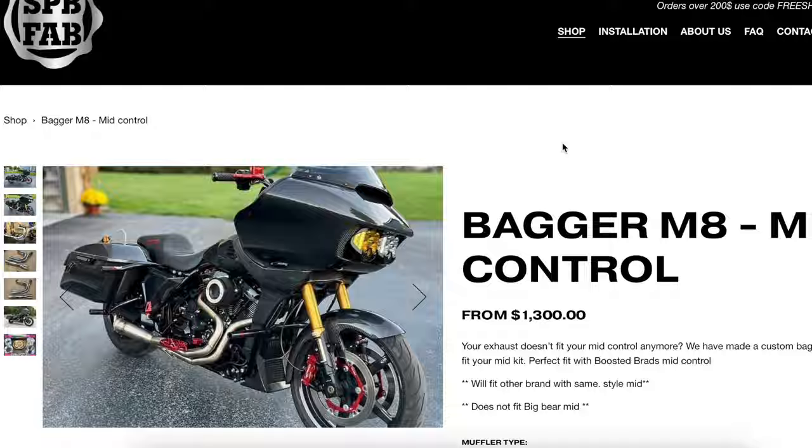And also, these systems are pretty damn lightweight. I felt these systems before, carried them, and they weigh a lot less than stock. So when you think about it, not only are you getting really good power from these pipes, but you're also getting some weight savings there. And for that, that's what put it on my number four list. So now let's talk number three on my list.